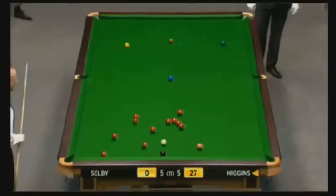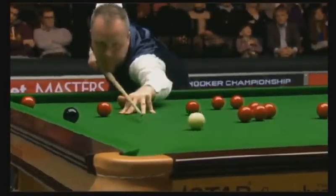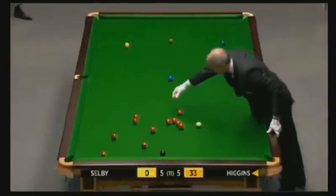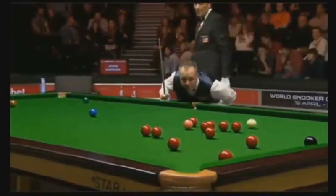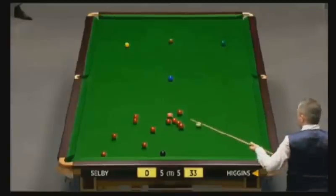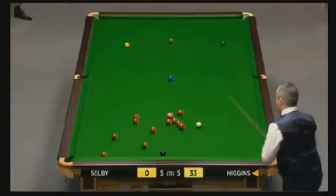Well, John has knocked the black safe for that shot. The reds are nicely spread. The pink is going back onto its own spot. Now, the pink might be available into the left corner. If he can pot the red 7 to the right of the pink, yeah, it will go past the other red. So that's the shot. Just give yourself a little bit of extra time, John. This is your big chance here.